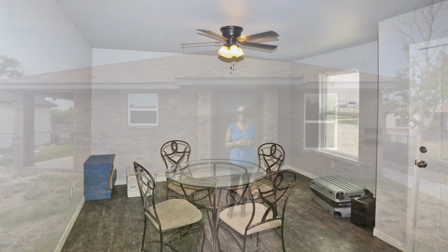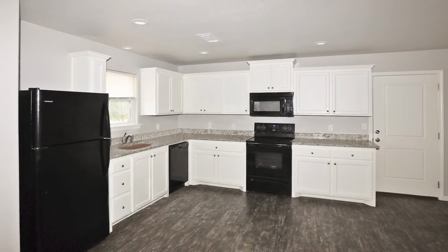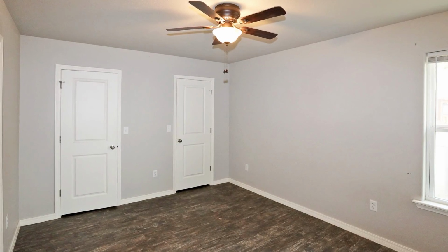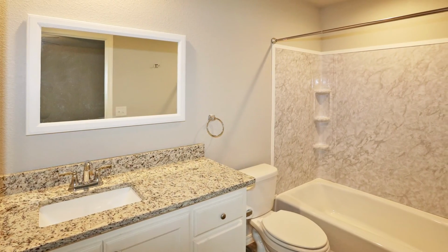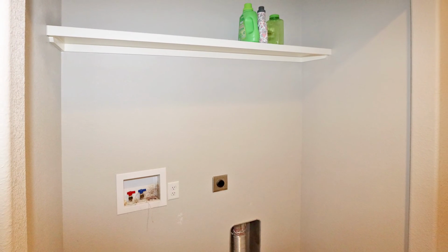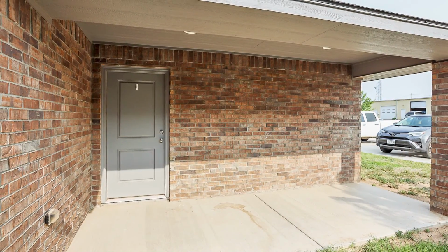Take a look. This is a wonderful newer duplex built in 2019. Each unit has 2 bedrooms and 2 full baths, an open floor plan, and a great sized kitchen. Both units have vinyl plank flooring and granite countertops, giving you a luxurious feel. Plus, there's plenty of living space with the comfortable living room. You'll love the convenience of having washer and dryer hookups and refrigerators in each unit. Finally, enjoy the fresh air on your private covered patio.